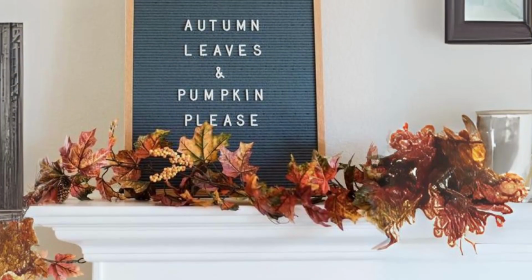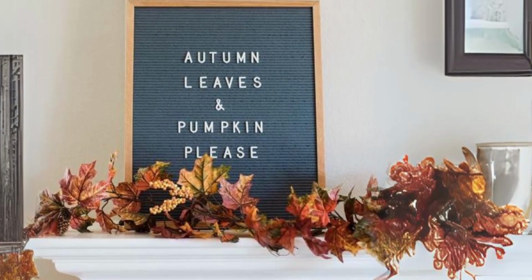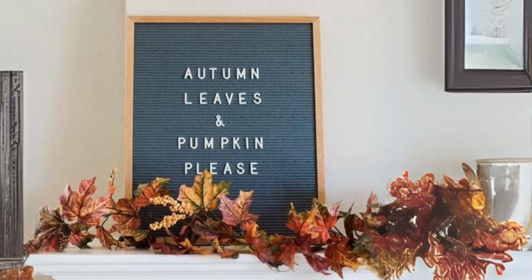Garland with berries. Make a garland of fall leaves and berries to decorate your mantle, shelf, or window.